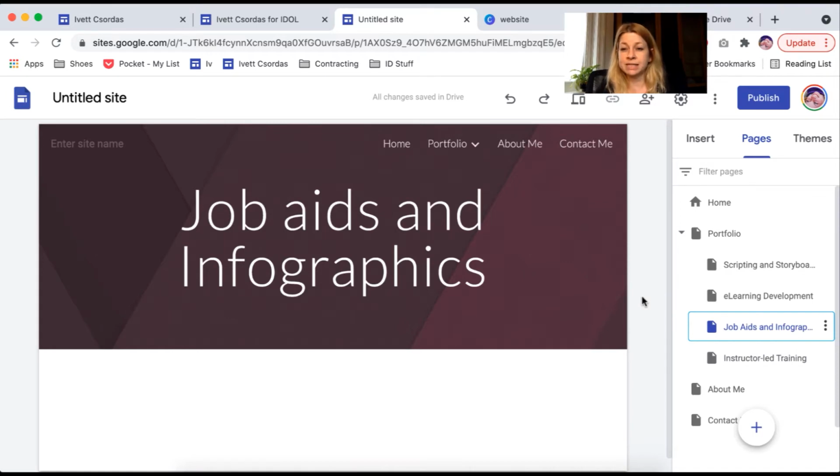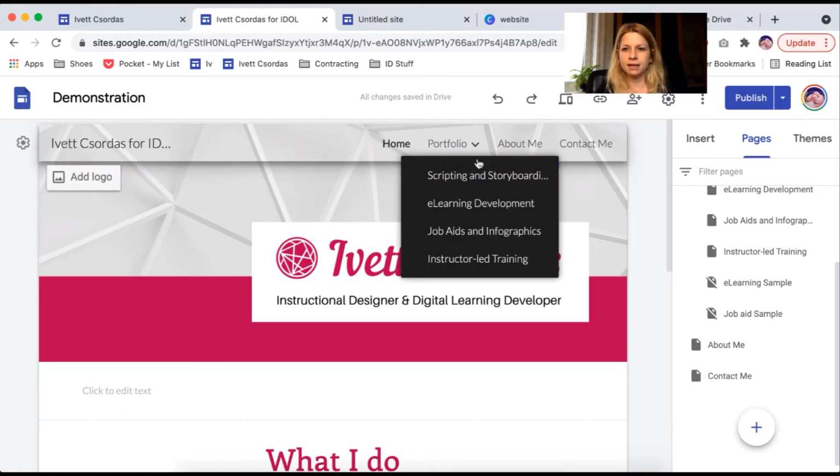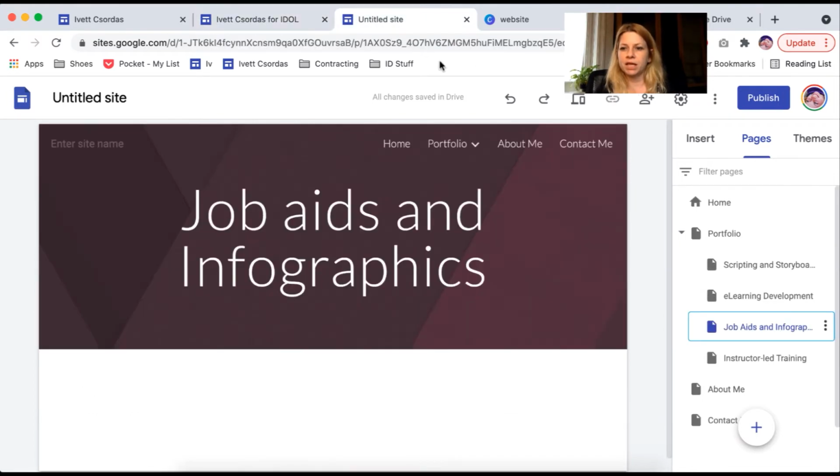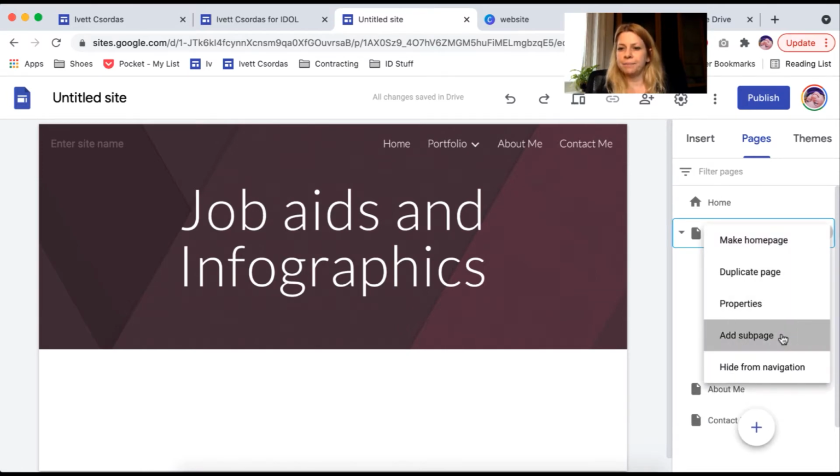Okay, what are we missing? We're missing those two pages that I showed you, that were kind of hidden from the navigation, because I will link these items later somewhere. So we're going to create these the same way. You can add as a new page or you can add as a sub page. Let me do that quickly.